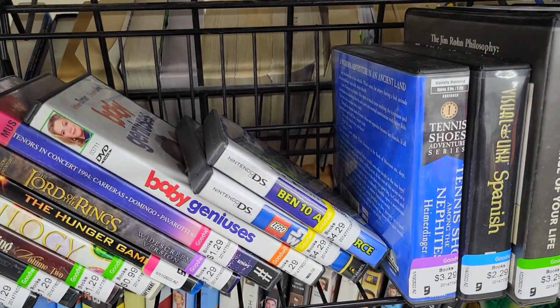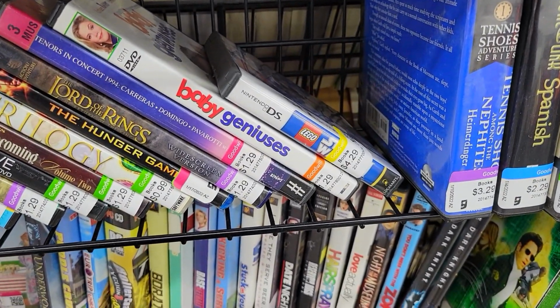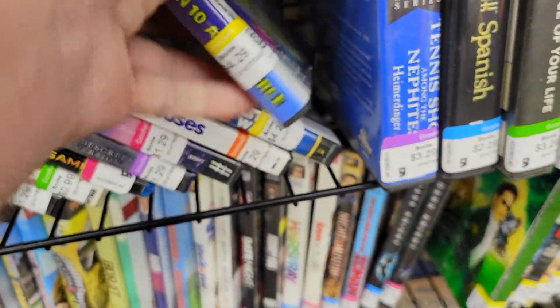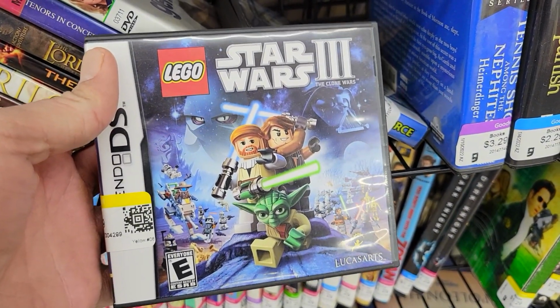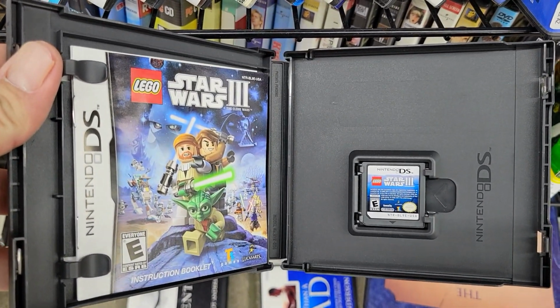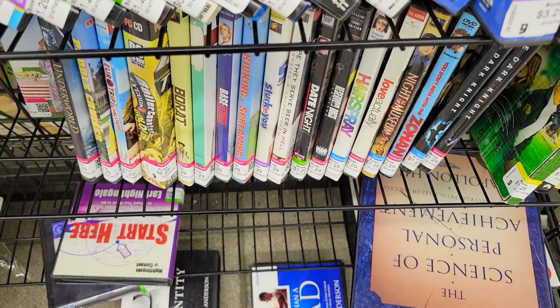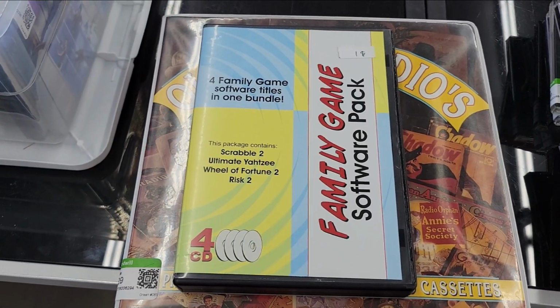And then down here at the bottom were some DS games, and usually when I find these over in the media section, the cases are empty, like the games have been stolen, but surprisingly, the games were still in these cases. I wasn't really interested in the Ben 10 game, but I did find this Lego Star Wars 3 game interesting, and this one was complete. It had the game and the manual in there. I thought about grabbing this, but I don't have a lot of time to play video games lately, and the time that I do have has been mostly taken up by the new Pokemon Legends Arceus game.